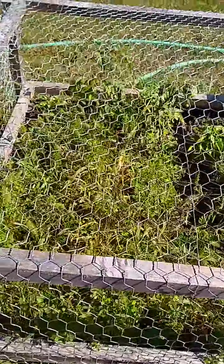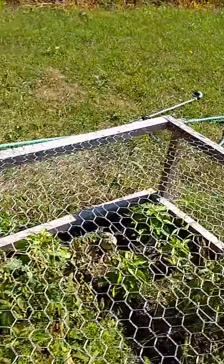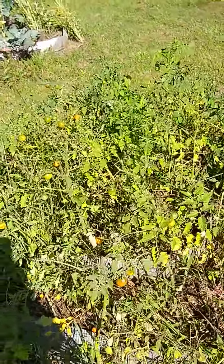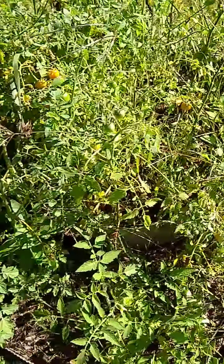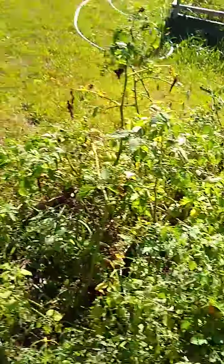And I tried carrots again, that didn't go so well. Got some more peppers in there, that didn't do anything. I think I need to redo these beds totally. I just threw some extra tomatoes here. I ate most of these already this morning.